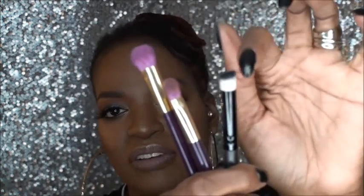So this is what I'm going to use for that. Dry, of course, so that you can see how they lay down. And of course, for the matte shadows, I'm going to be using a couple of different fluffy kind of brushes. This kind of flat top one kind of just to help spread the color out a little bit.